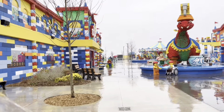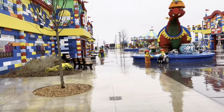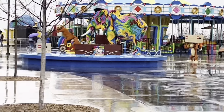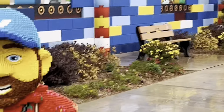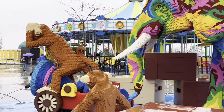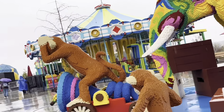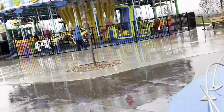We're in the Legoland amusement park. There are many things you can do here, fun stuff. Colorful elephant. I'm gonna take a picture. We touch these things. I want to get a little sneak touch. But that elephant is very cool, and the monkey. Can we go in that later?